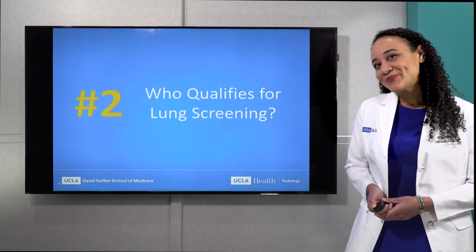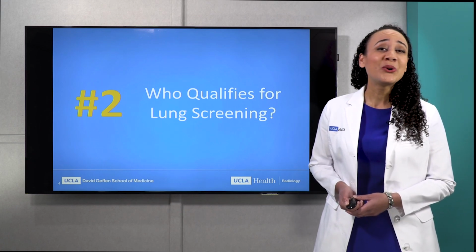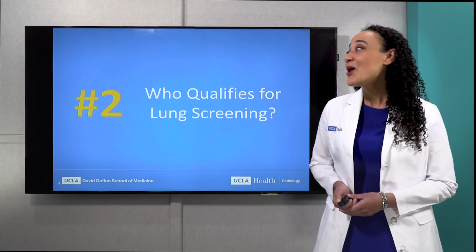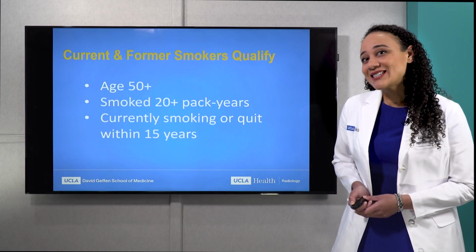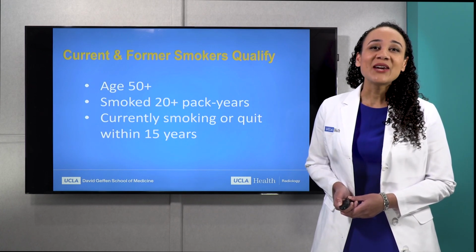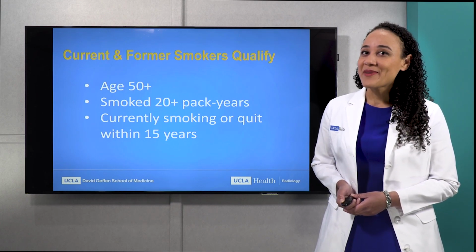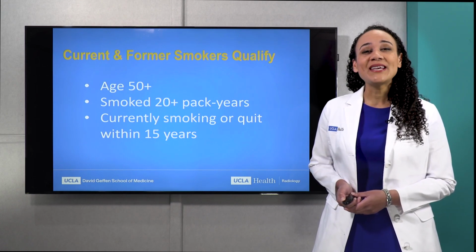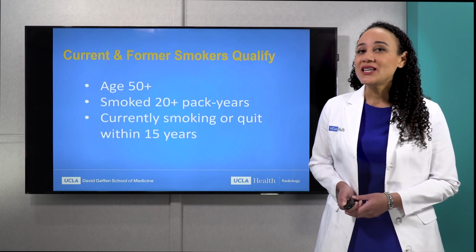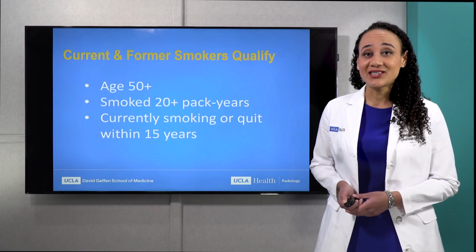Number 2, as this is a very effective test, you might wonder who qualifies for lung screening with low-dose CT. Well, this exam is designed for those who are high risk, current and former smokers. What do I mean by that? Well, you should be at least 50 years of age. You need to have smoked at least a 20 pack year smoking history.